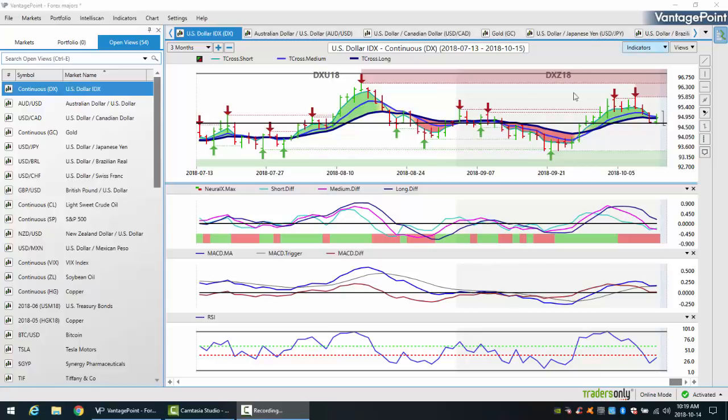To get started this week, we're going to begin where we always do with that all-important US dollar index. Something a little bit new we're adding this week into the VantagePoint software: we're using verified support and resistance zones, an add-on for the current program, highly effective in identifying critical zones where the market potentially could fail.